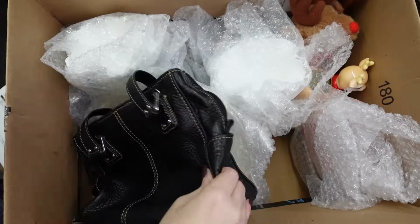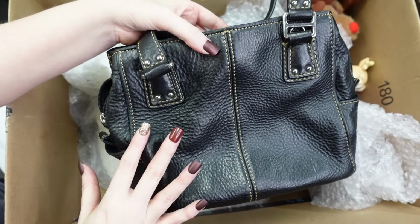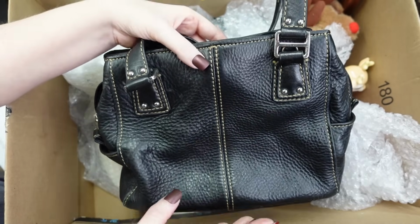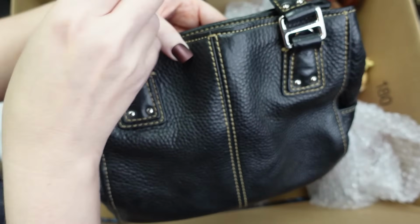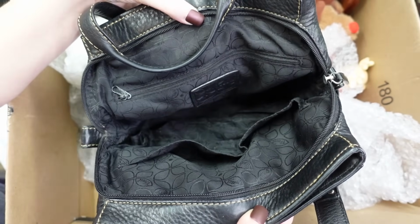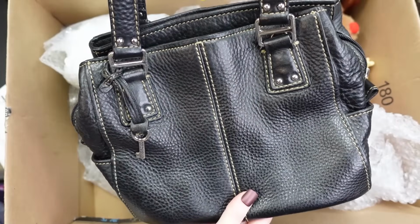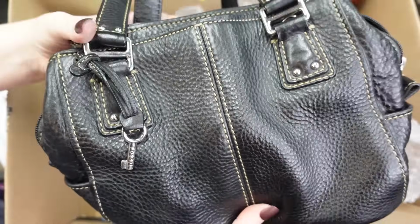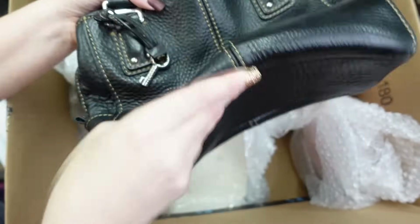Eric actually, when we went to the auction preview, I didn't see this purse sitting anywhere. So I'm not quite sure where it just magically came from. But Eric knows that I do like Fossil bags. This is a black leather, really nice Fossil bag. It's in really nice condition, very clean. He only paid $1 for this. Unfortunately, it's not the kind of bag I carry. I tend to carry a crossbody type bag. So I will be listing this, and for $1, you just really can't go wrong with that.